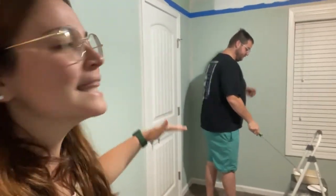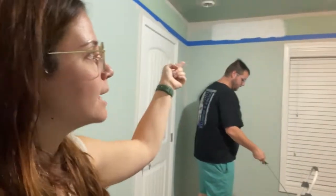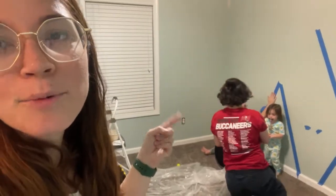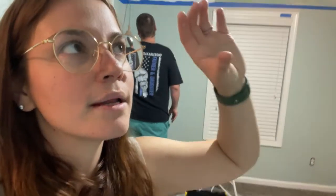So it's supposed to be light green as it already is, and then it has the white border, yes, that Will talked about. Then we're gonna come around again with another layer of blue tape, leaving a white gap of about this much, and then we're gonna paint darker green above it, kind of like we already have darker green on the ceiling, and so part of the ceiling is on the wall.